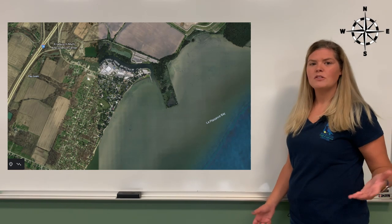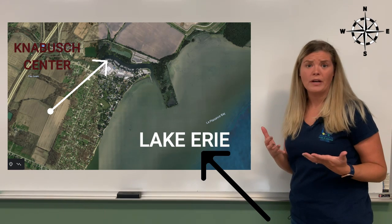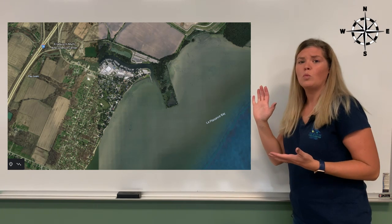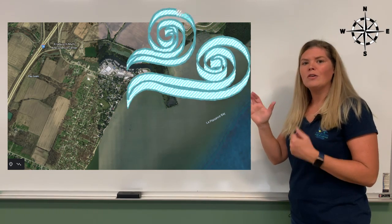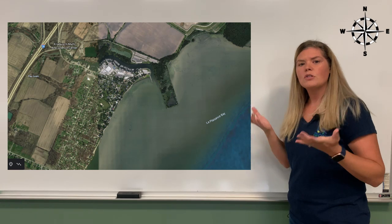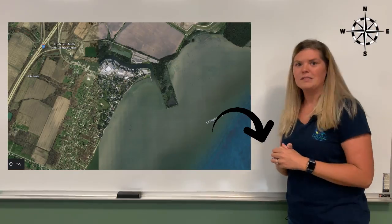Wind has the ability to move large amounts of water. We're directly connected to Lake Erie, and Lake Erie has so much water in it. So when we have our winds coming in from the east pushing west, it takes all of that water from Lake Erie and it pushes it straight into the channel. That channel can only hold so much water. Its edges aren't tall enough, so as that water level rises in the channel, eventually it crests over the outside and it floods our woods.